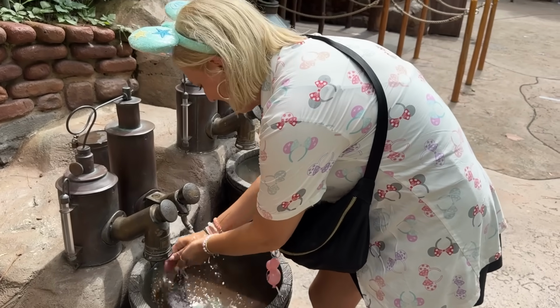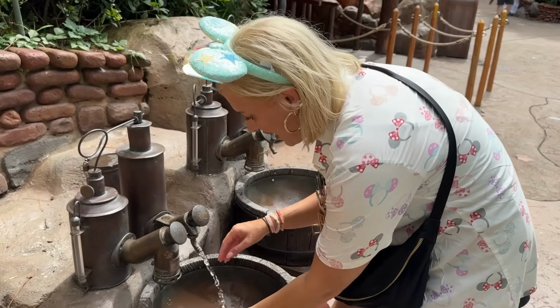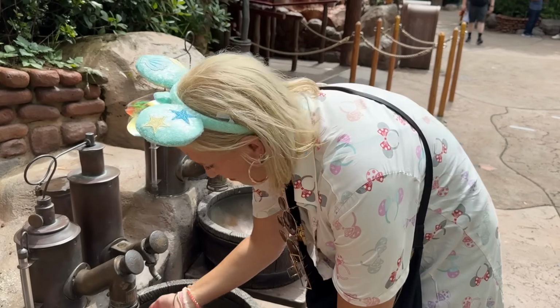Well, you know, we still got you washing your hands. Safety first. You know, we're trying to. Good sanitation is not only for a pandemic.